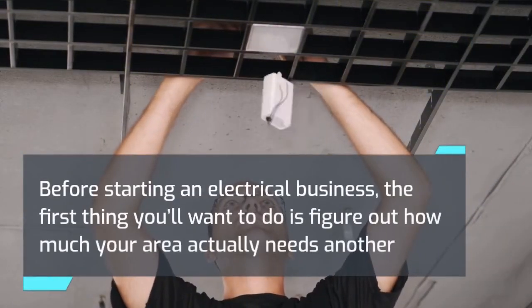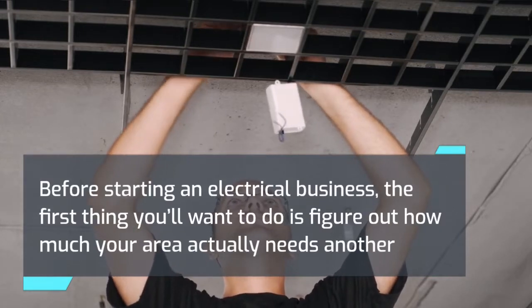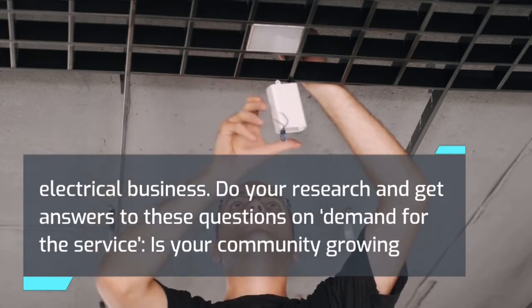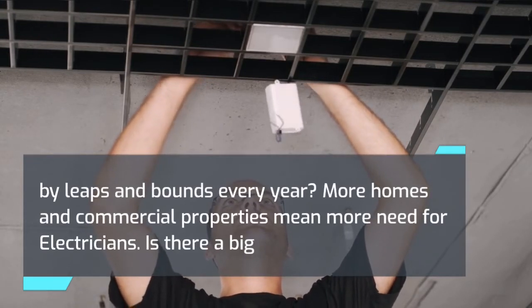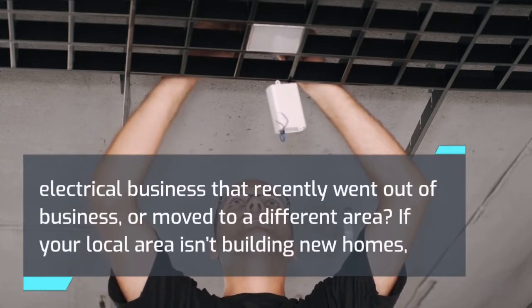Before starting an electrical business, the first thing you'll want to do is figure out how much your area actually needs another electrical business. Do your research and get answers to these questions on demand for the service. Is your community growing by leaps and bounds every year? More homes and commercial properties mean more need for electricians. Is there a big electrical business that recently went out of business, or moved to a different area?